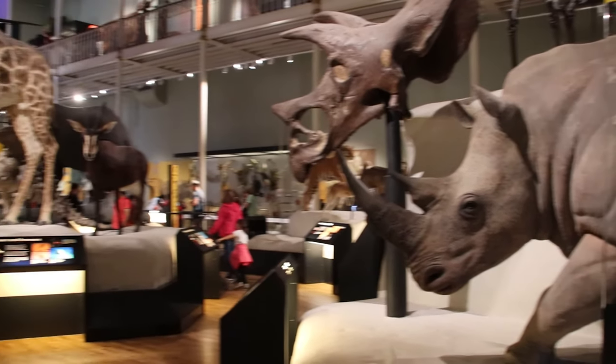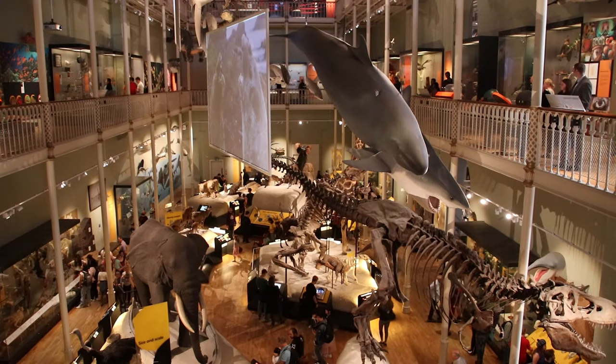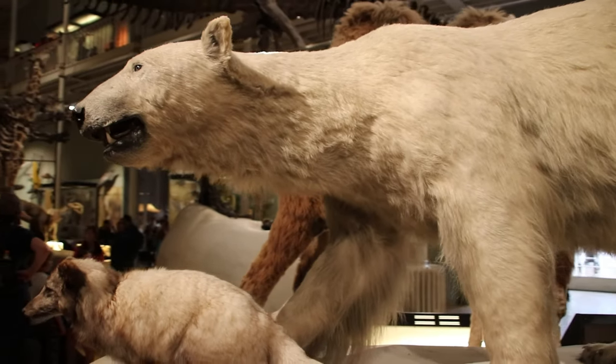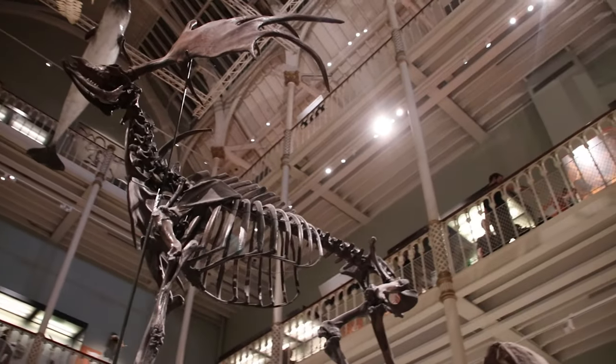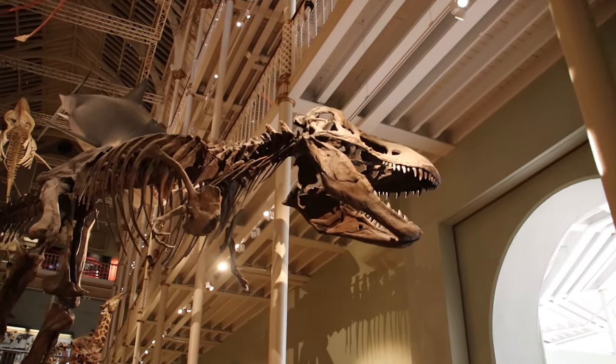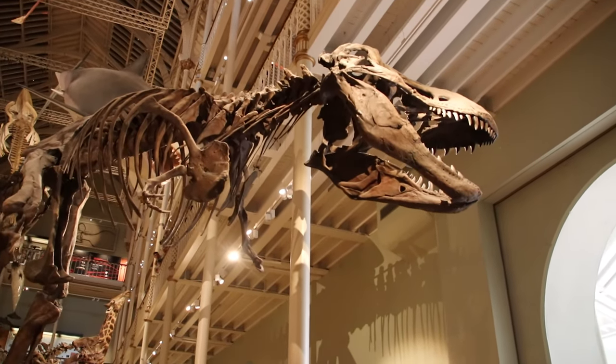The first is home to the Animal Kingdom and has all sorts of giant displays of stuffed mammals to their real size and scale. You'll find skeletons of dinosaurs and other prehistoric creatures too, none more daunting than the giant T-Rex that guards the entrance to the gallery.